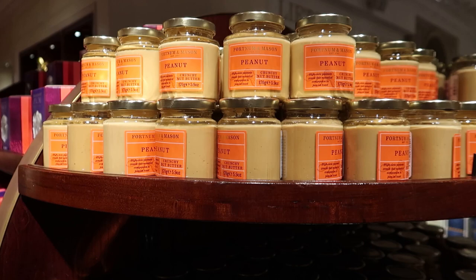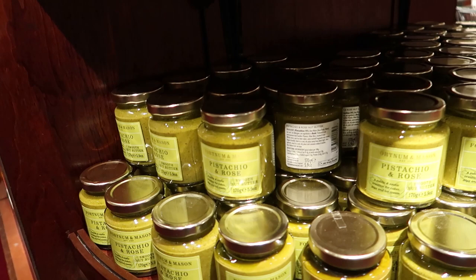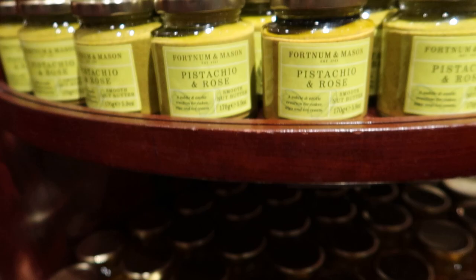Ooh, peanut butter, hazel and chocolate spread. Yep. Oh my gosh. Can you see the hazelnuts on the top? That is amazing. These are £9. Pistachio and rose. Oh, I wonder what you have that with. Oh, it says the cakes, dips and ice cream. And then we've got a pecan and maple spread there on the bottom.